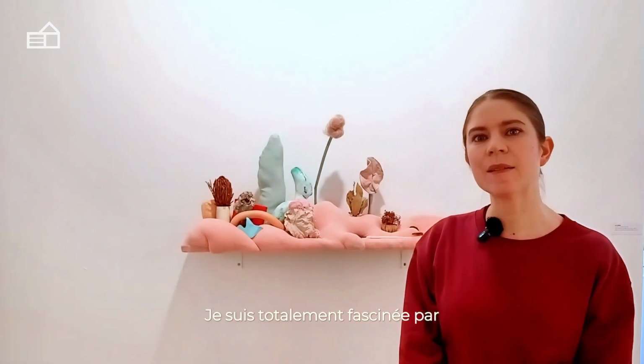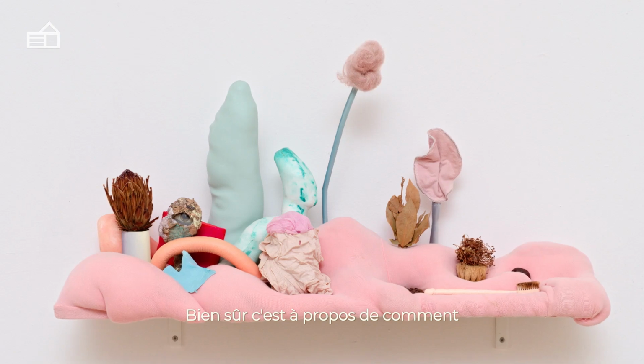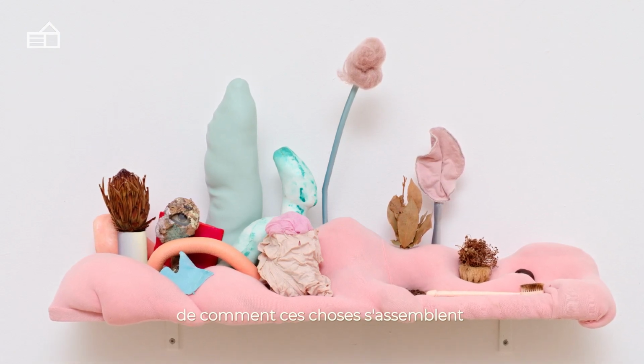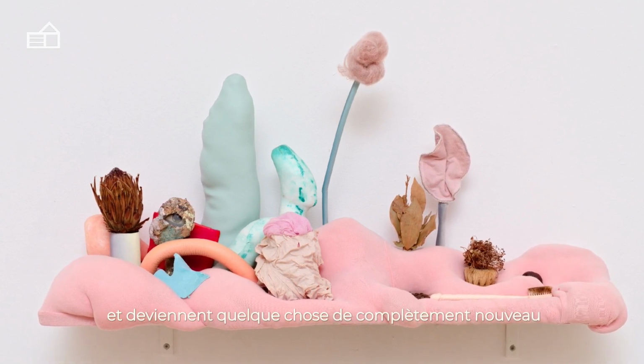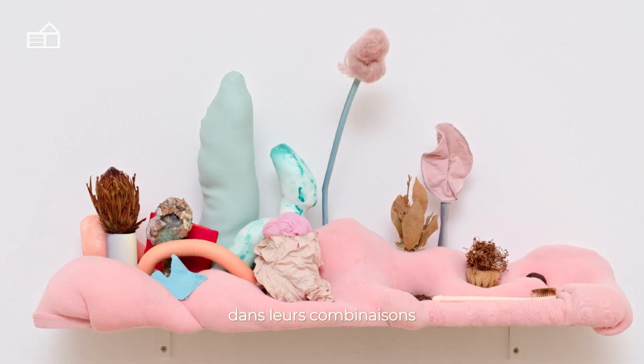I'm totally fascinated by still life. Of course, it is about how those things come together, and how they lose their meaning and become something new altogether in their combination, in their color.